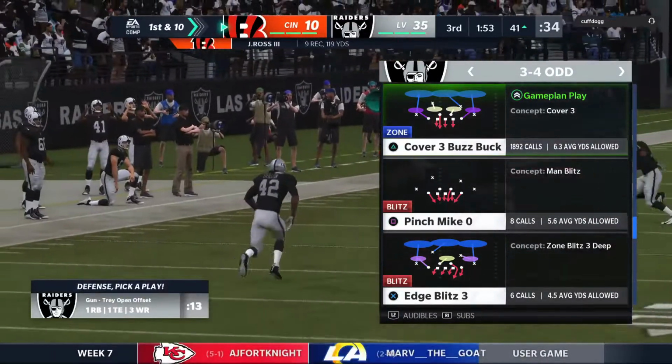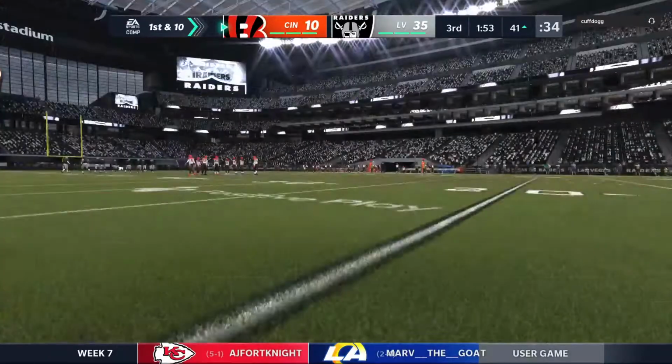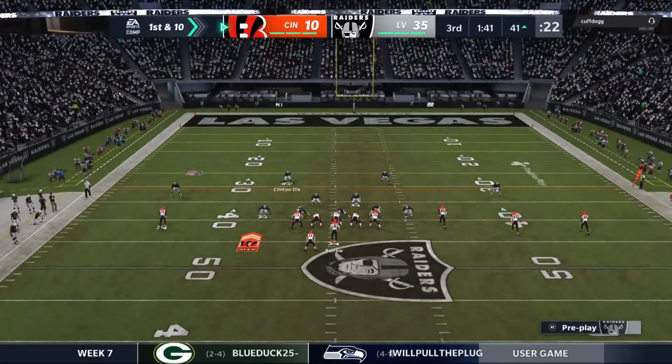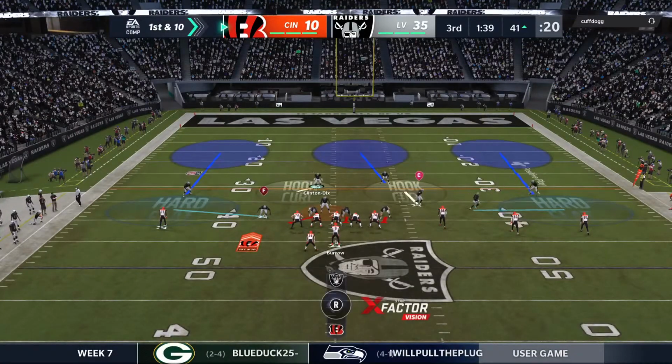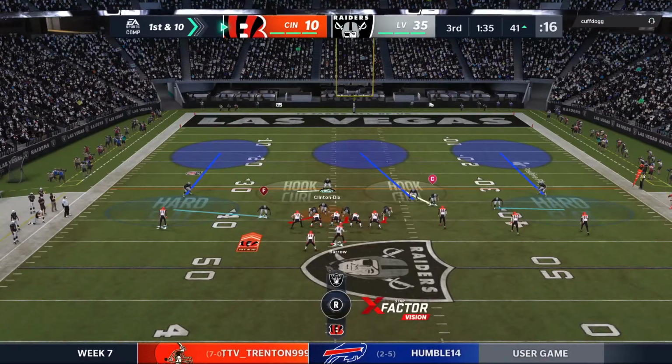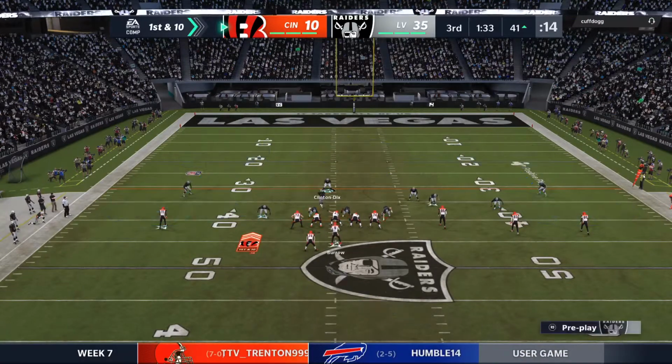Well, maybe this offense has learned something from watching their counterparts work. I'm wondering if their coaching staff said, let's do what they've been doing the entire game because that's worked well. This offense, they have not looked particularly good all game long. But a nice throw there for a good gain and a 1st down.